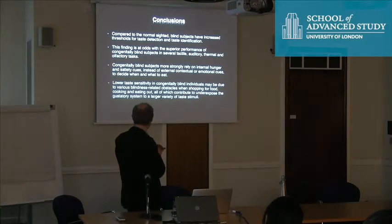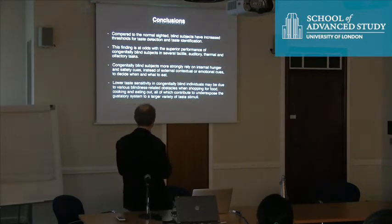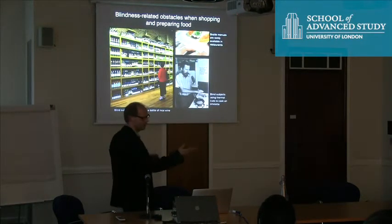And then the hypothesis we have is that the lower taste sensitivity that we observe in congenitally blind subjects may be due to various blindness-related obstacles when shopping for food, cooking, and eating out, all of which contribute to underexposure of the gustatory system to a larger variety of taste stimuli. This is basically what is summarized in this slide. This one is for you, Barry.